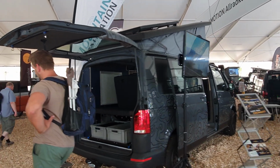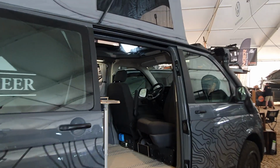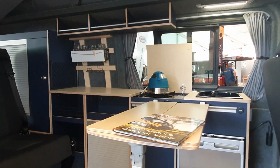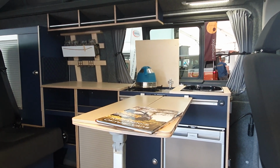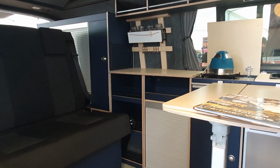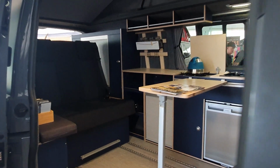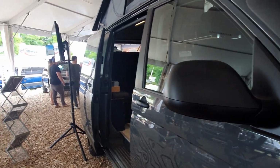KEC Motors. Hey, we'll have a look at this one. Just stick the camera around. And oh, now that's more elegant. That's a bit more like it. We've got a proper fridge. We've got a sink. We've got one burner. And with something of this size, it makes sense to have one rather than two, because it makes a bit more room for anything else. That's a bit more elegant. And it comes with a snorkel and probably other things as well.